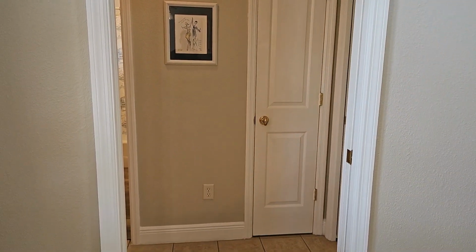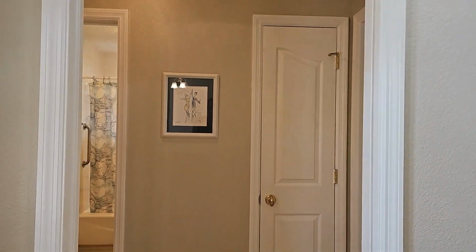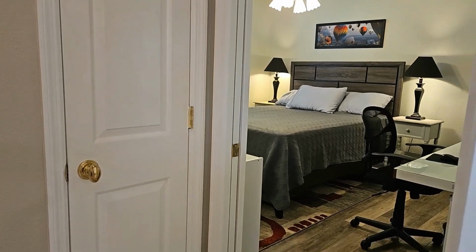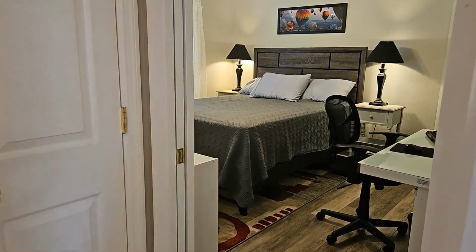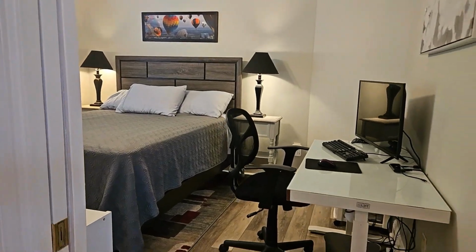This home has very high ceilings. Off to the left, you will see a sliding pocket door and a resident guest quarters. You can close that pocket door and have your guests have privacy. You will see a guest bedroom with another sliding pocket door. Let's go in and take a look.